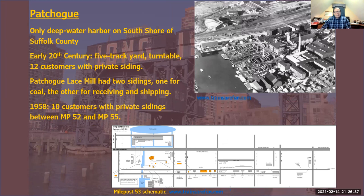Best known was the Patchogue Lace Mill, which received coal for the power plant and raw materials and shipped finished goods. The lace mill was north of Montauk Highway. So to serve it, the crews would have to flag traffic on Montauk Highway to get across.